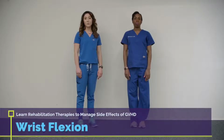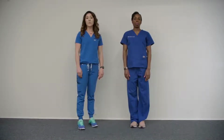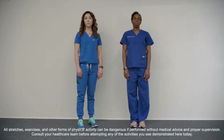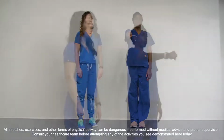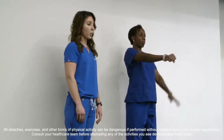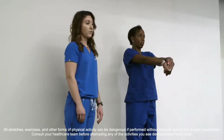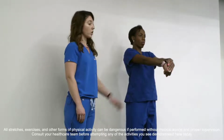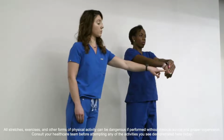This next stretch is called wrist flexion, and it will be stretching your wrist in the opposite direction as the previous one. So from a seated or standing position, hold your arms straight out in front of you with your elbow straight and put your hand in a fist. Your palm will be facing the ground. You're going to then bend your hand down toward the ground and use your opposite hand to give a little bit of pressure, feeling the stretch along the back of the forearm and the back of the hand as well.